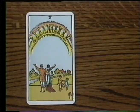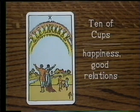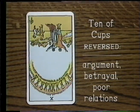The Ten of Cups shows a family enjoying the radiance of a rainbow of cups. It promises lasting happiness and joy, especially in family, friendly, and loving relationships. In the reverse position, an argument, betrayal, or damaged relationship is indicated.